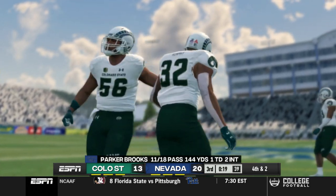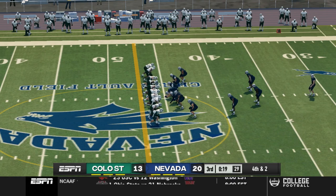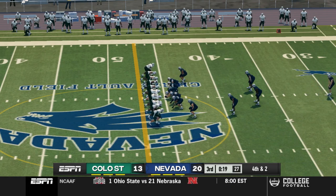Excellent series by this defense, forcing them to go three and out. And the offense really struggled on this drive. They're going to have to pick it up if they want to move the ball on these guys. Kent to punt.